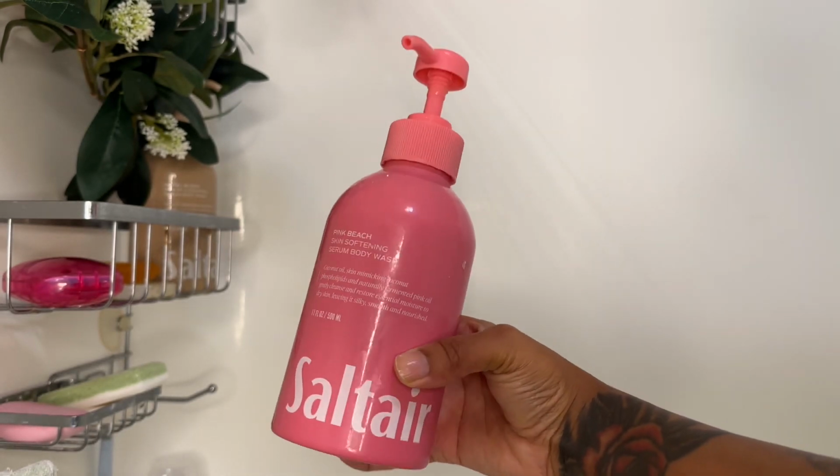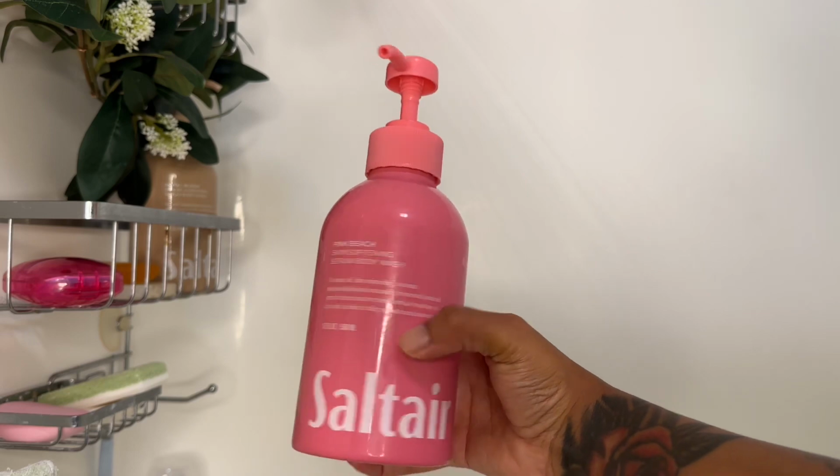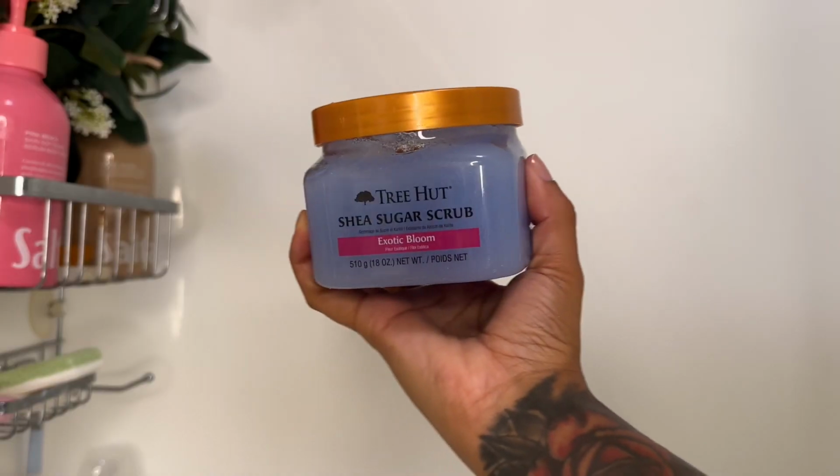Along with the Saltaire Pink Beach Skin Softening Serum body wash. This smells so lovely. Very silky on the skin. It has coconut oil. It is really softening to the skin.